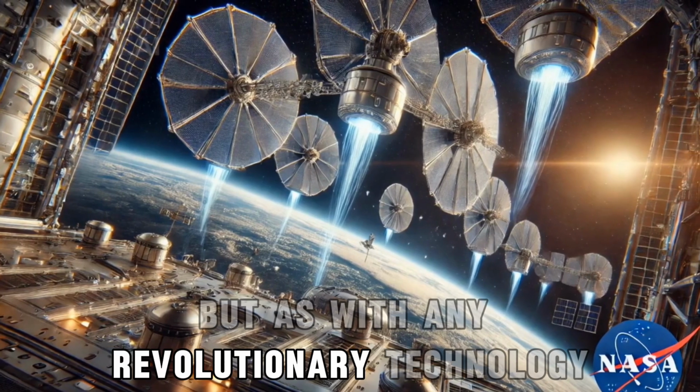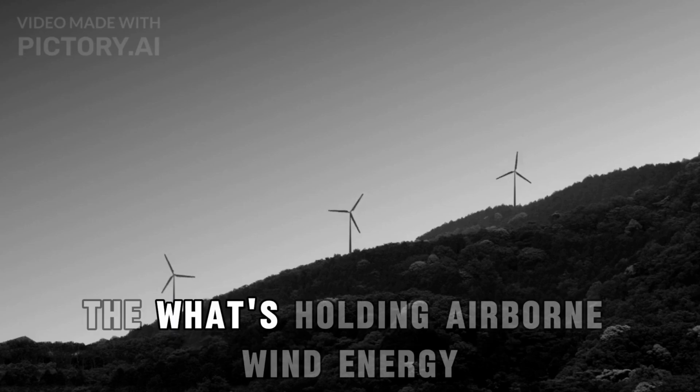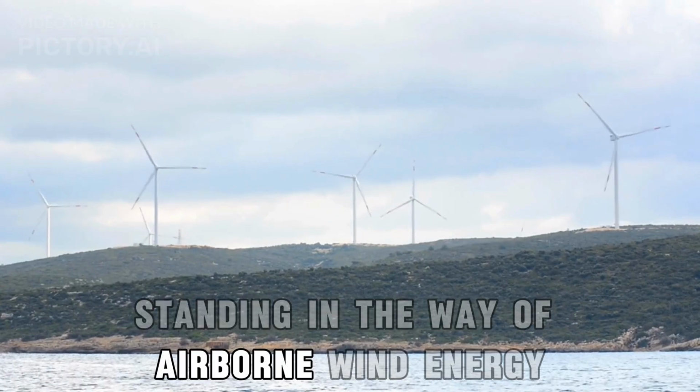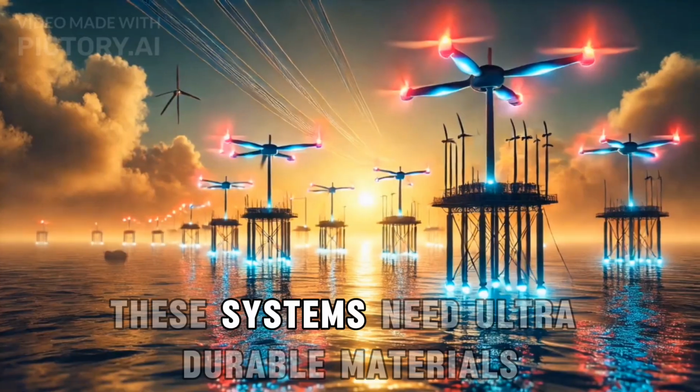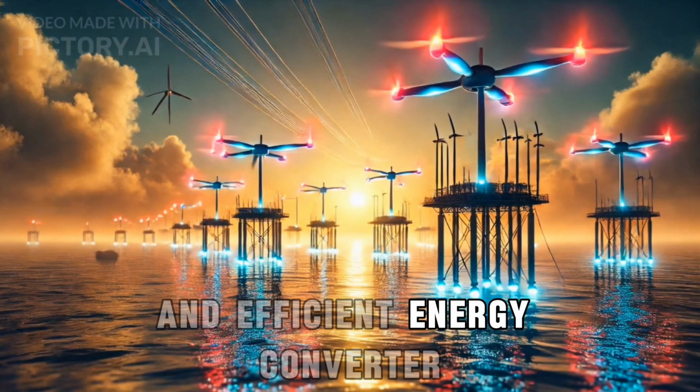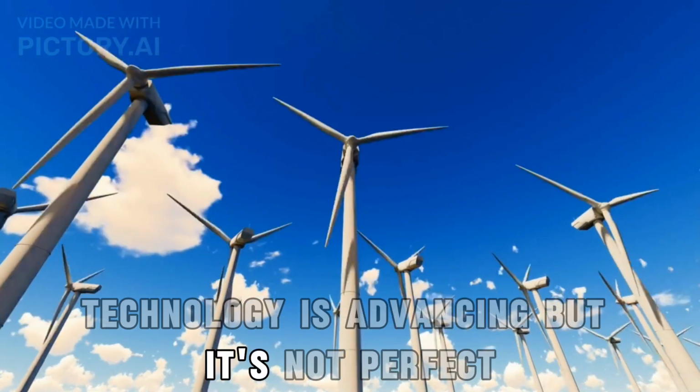But, as with any revolutionary technology, there are challenges. So what's holding airborne wind energy back? Now, let's talk about the obstacles standing in the way of airborne wind energy becoming mainstream. These systems need ultra-durable materials, automated flight controls, and efficient energy conversion. The technology is advancing, but it's not perfect yet.